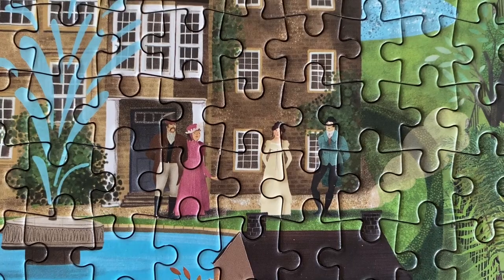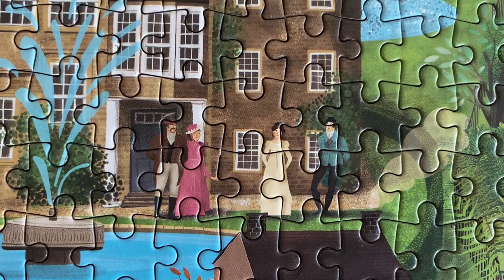So it was very interesting to read the guide afterwards and be like, oh, that was meant to be Emma? That was meant to be Lydia and Kitty? And who was meant to be Lizzie and Mr. Darcy? These two. They're just standing outside a house next to her aunt and uncle, and how are you supposed to know? How are you supposed to know?